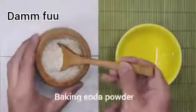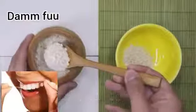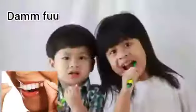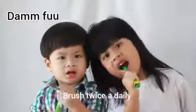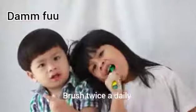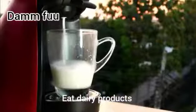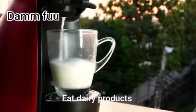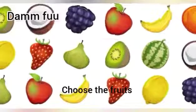Mix 1 teaspoon baking soda with 2 teaspoons hydrogen peroxide to make a paste. Rinse your mouth thoroughly with water after brushing it. Blueberries, blackberry, pomegranate, soda, barbecue sauce, herbal tea, black tea, sweet marinara, curry, turmeric, paprika, etc. Consume more cheese, milk and yogurt. Calcium rich, all these help to strengthen tooth enamel and appearance.